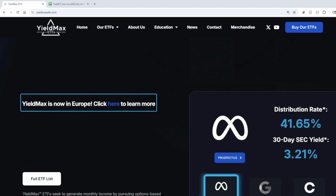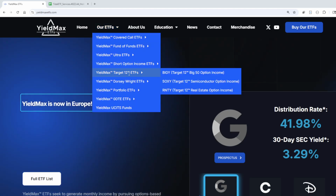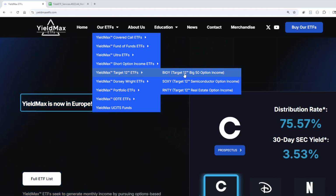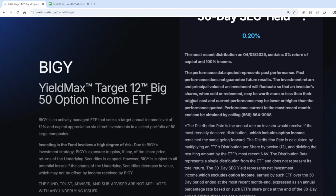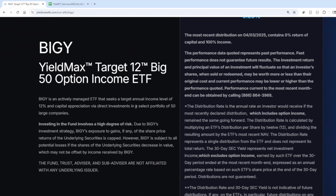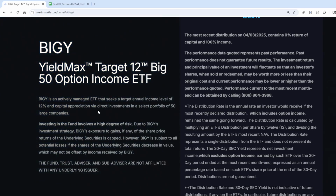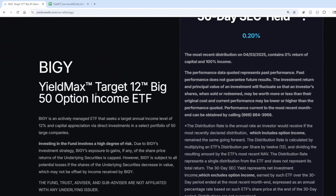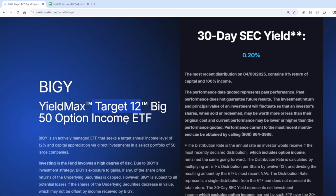Today we're going to talk about BIGY, one of YieldMax's Target 12 ETFs. So here it is on their website. You can see it is the Target 12 fund and it is Big 50. What that means is they're targeting large cap stocks. They have a select portfolio of 50 large cap companies that they are going to start a position in and sell premium against it, and the income they are targeting is in the name itself, Target 12. So it is their Big 50 option income ETF.